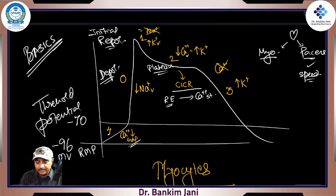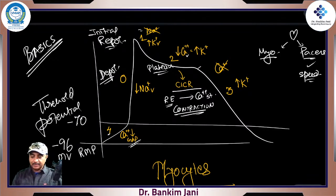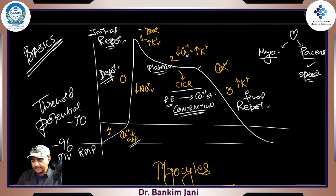So this calcium which has entered in triggers this, and this is the phase of contraction. Do remember this, because our drugs will be acting over here. At this point, the calcium channel stops, potassium continues to go out, and it goes down, down, down all the way. This is the final repolarization phase, and then it comes to the baseline.